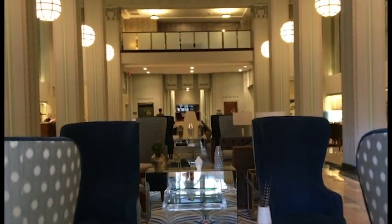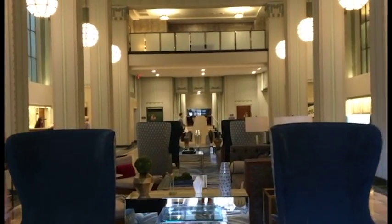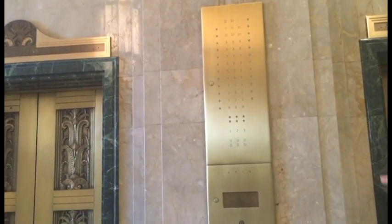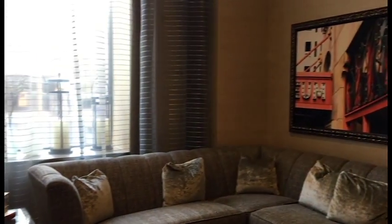A lot of the original work is incorporated into this, that we tried to pull together for the hotel. And then some we embellished a little bit just to have the Art Deco feel to it. Basically, this is the very first time that it's ever been a hotel.